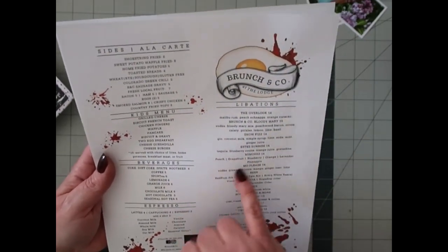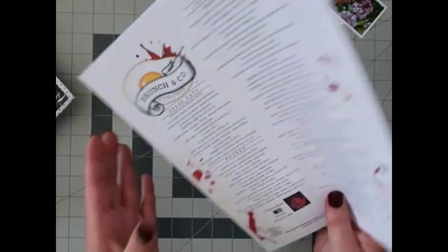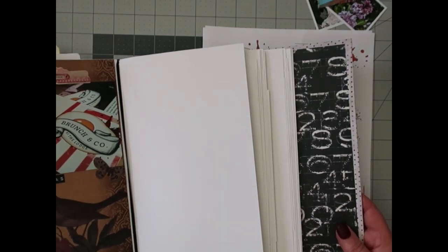Like we had the Overlook, which was the name of the hotel in The Shining. There's an Estes Sunrise because they're in Estes Park. So I loved the menu and I want to include this in here. And it just worked out that I'm able to add something because I'm in the middle of my signature. Like that couldn't have worked out any better.